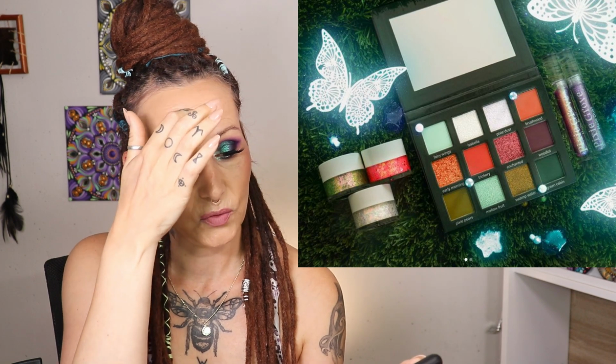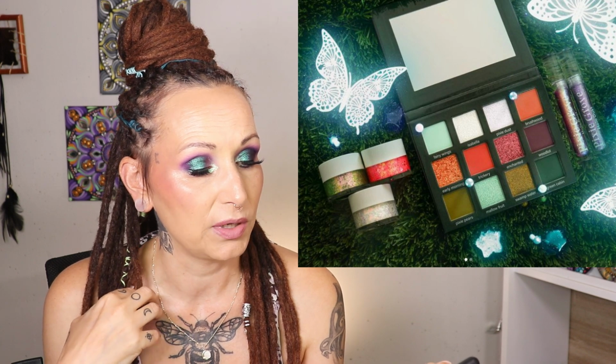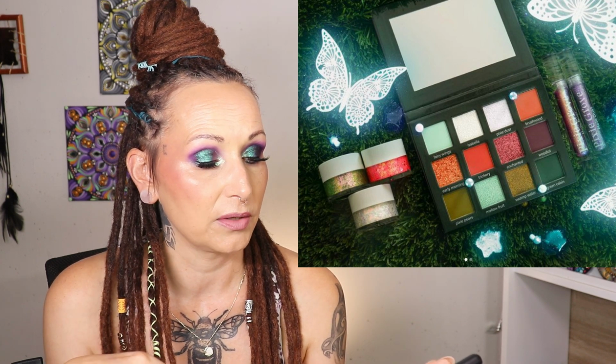The palette retails for 40 bucks. The Holo Dust Gloss for 12. Pixie Grove Body Glitter also 12. And the entire bundle for 85. But I don't know if it is still available. I have no idea. But it looks pretty. What can I say? So that's why I wanted to mention it. Okay, what else do we have?